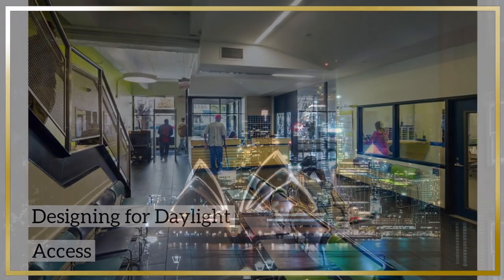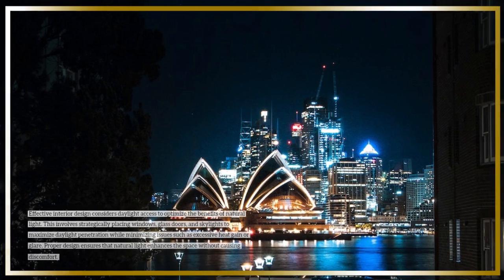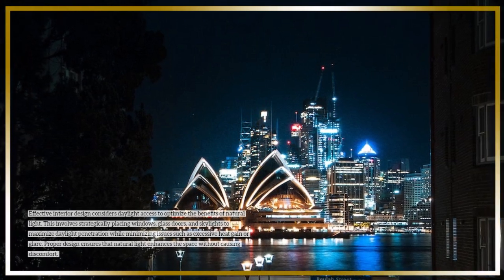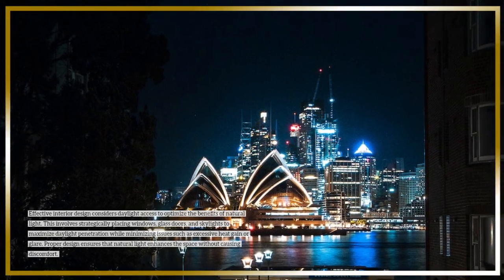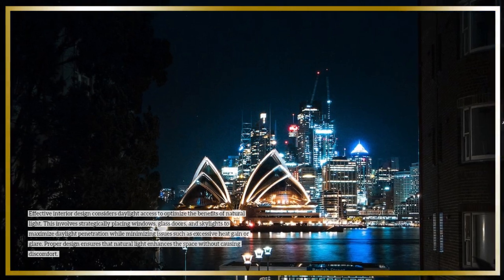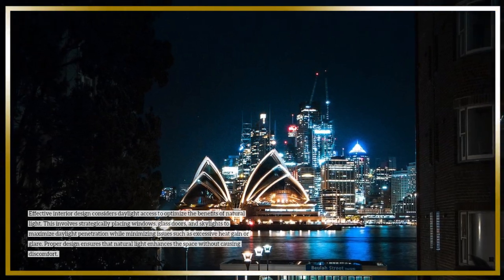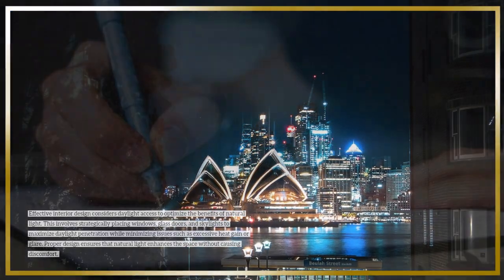Designing for daylight access. Effective interior design considers daylight access to optimize the benefits of natural light. This involves strategically placing windows, glass doors, and skylights to maximize daylight penetration while minimizing issues such as excessive heat gain or glare. Proper design ensures that natural light enhances the space without causing discomfort.